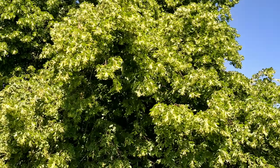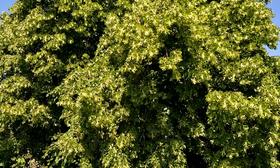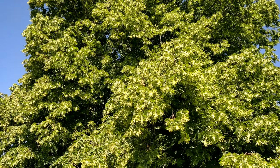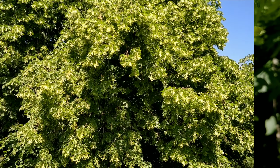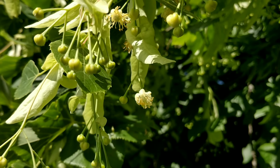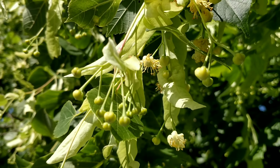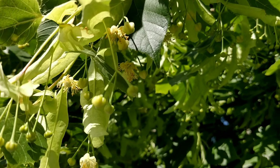There are 3 species of lime in the UK: small leaf lime, large leaf lime and common lime. With all 3 species, the leaves and flowers are edible. Linden flowers make a really nice tea, and you can collect a nice big batch of them and dry them for making tea all year. And it's got properties that help with headaches, anxiety and insomnia.